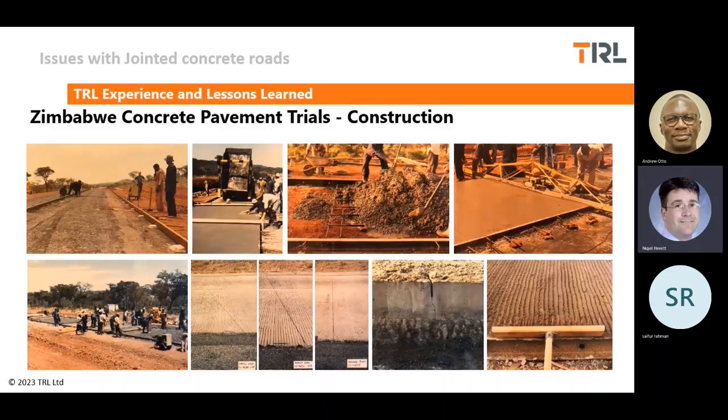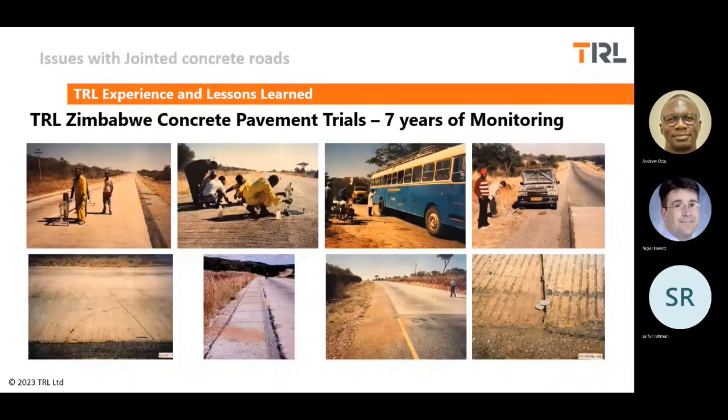Here we can see some concrete pavement trials that TRL built in Zimbabwe. And this is just useful to show you some of the issues. So you can see that this is hand laid. They used bin lorries to transport the concrete. It was laid between formwork. You can see the dowelled joints being constructed there, and a vibrating screed to give it a nice surface finish. And the texture was a wire brush broom. So we monitored this for 7 years and did all sorts of tests on it.